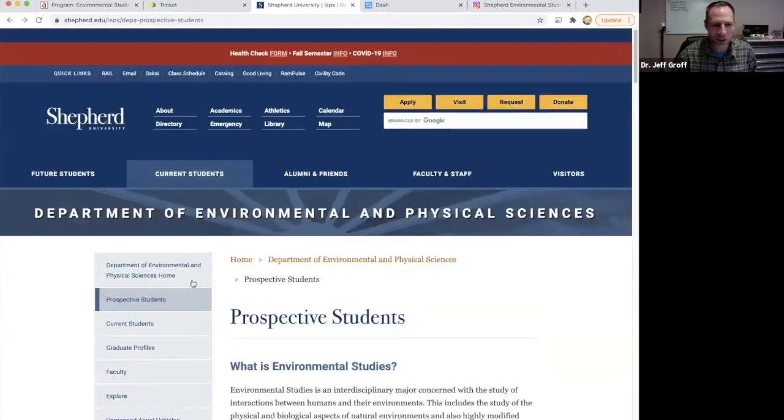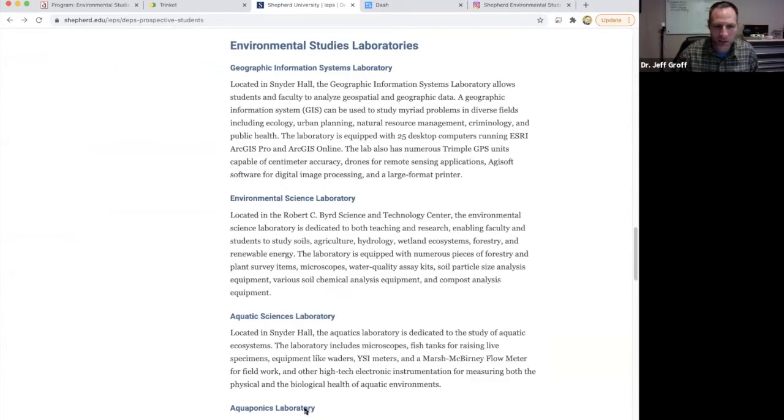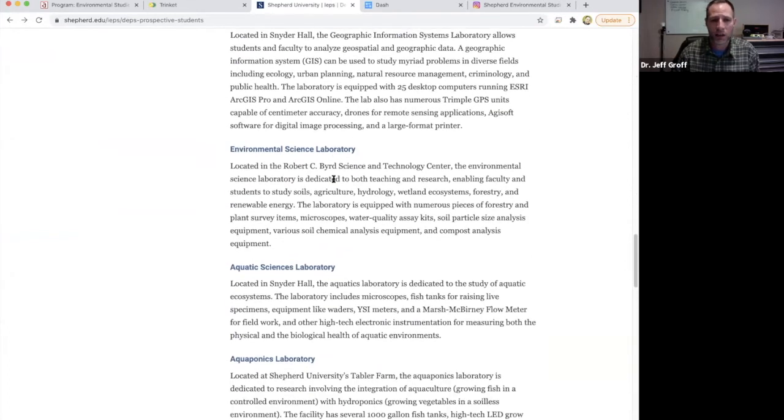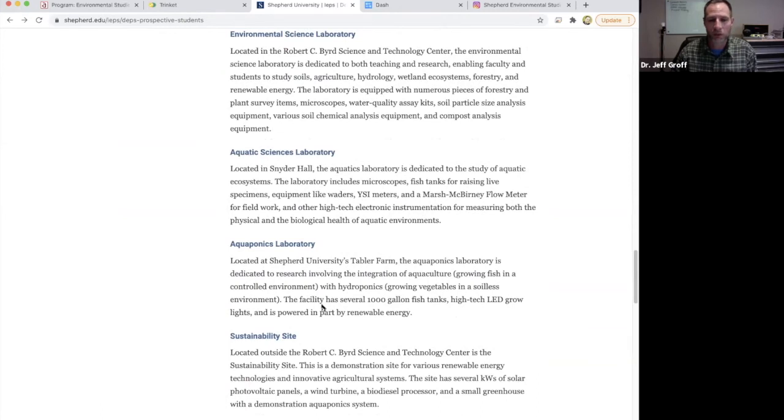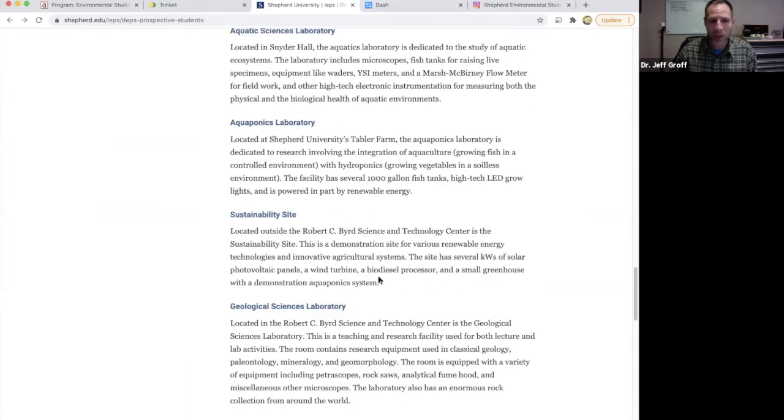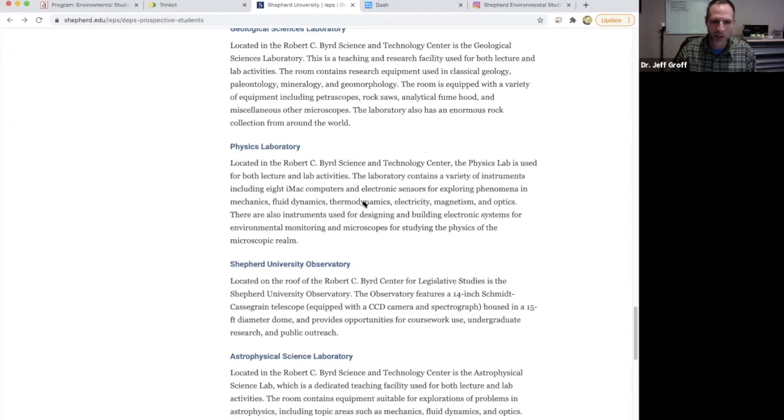So if you scroll down more on the prospective students page, you'll find descriptions of many of our facilities, including the GIS laboratory, the Aquaponics Laboratory, which is where Bella is working right now out at Tabler Farm. And I'll show you some. So aquaponics is growing fish in tanks and growing vegetables without soil. The sustainability site out behind the building has demonstration scale solar panels, and at Tabler Farm, we have solar panels as well, which is powering a lot of this operation: these fish tanks, pumps, and LED grow lights. So you can read about these things, and I know reading about it versus seeing it is very different.